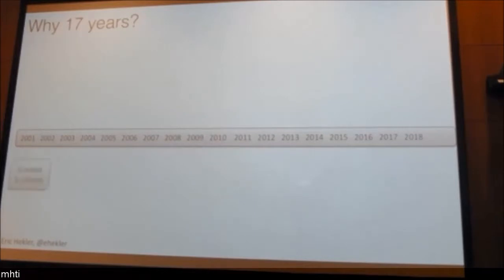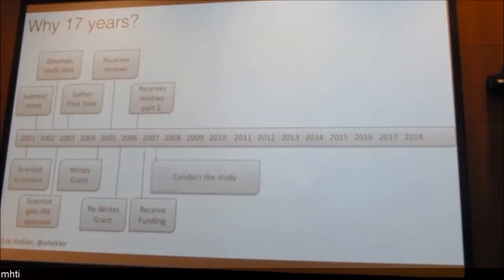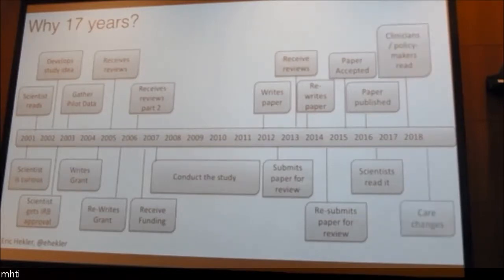So let's do this. A scientist is curious, they read some stuff, they develop a study idea, they get IRB approval, they gather some data, they write a grant, they receive reviews, they rewrite the grant, they get reviewed a second time, they receive funding, they eventually conduct their study, they write a paper, they submit the paper for review, they receive reviews, they rewrite the paper, they resubmit the paper for review, the paper gets accepted, the paper gets published, scientists read it, clinicians and policymakers meet it, and then maybe care changes. Right? That's what we're currently doing?